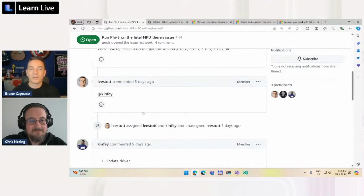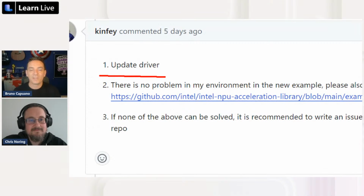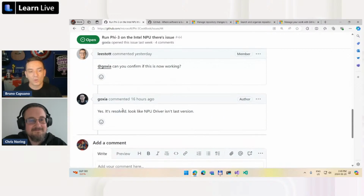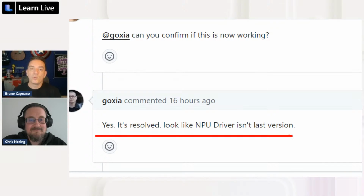So Lee says, hey, Kinfei, can you take a look? This is internal. And Kinfei says, hey, yes, this is something that we can do. Please update your driver. I know. When you work in machine learning, and with NVIDIA mostly, this is something you deal with all the time. You are probably going to have some issues with your CUDA drivers, it's a full story there. But also share that, hey, in this specific Intel NPU acceleration scenario, it works. And Gotia, can you confirm this is working? And Gotia says, yes, the NPU driver was on the last version.